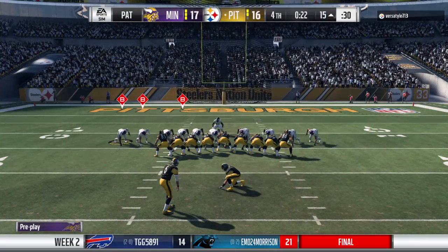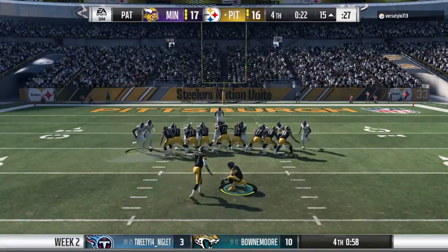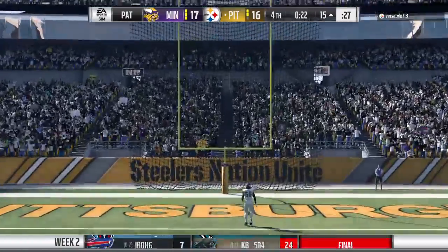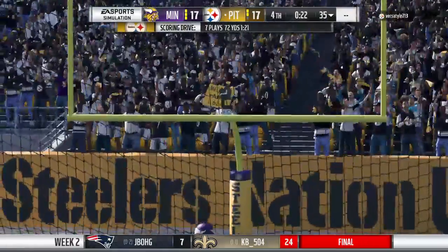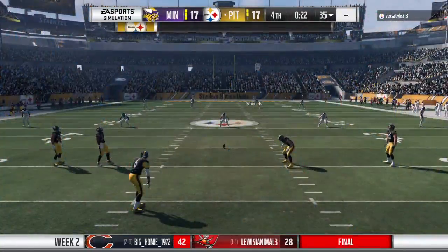Now what do you do? Be conservative and just tie it up? No, I think you put your practice into game situation. Go as fast as possible. You already have your play call ready to go. Go for two and decide it right now.